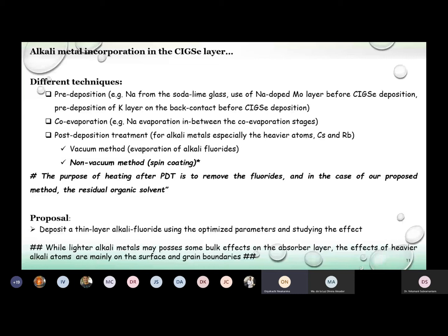And finally, the post-deposition treatment, which is usually applied for heavier alkali metals, in this case cesium and rubidium. The common method of employing this post-deposition treatment for the heavy alkali metals is the vacuum method. After the deposition of the CIGS layer and selenization, there's an evaporation of this heavy alkali metal in the form of fluorides, but with heat treatment, the fluorides tend to evaporate, leaving only the alkali metals behind.